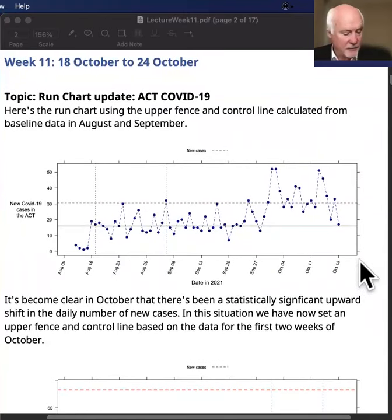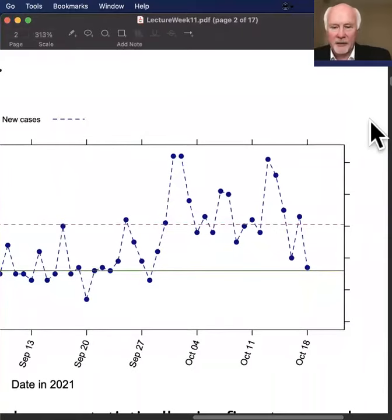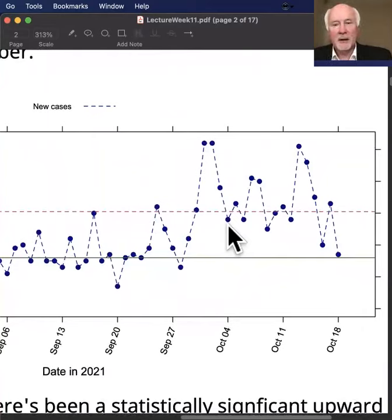This brings us up to this morning's numbers, and you'll see if you look at that, things look like they've started to go down again, but we still have a significant shift upwards. That red dashed line there is the upper fence, so compared to our baseline, which was over here, we're well and truly shifted up.